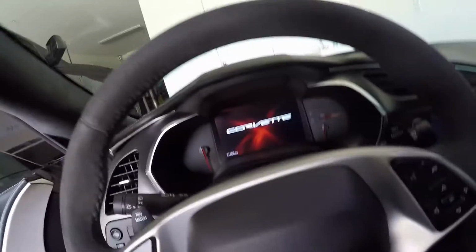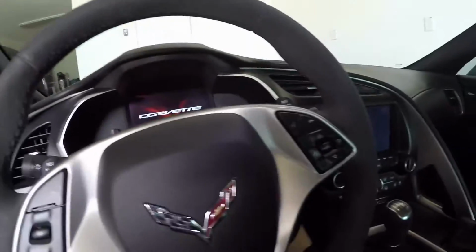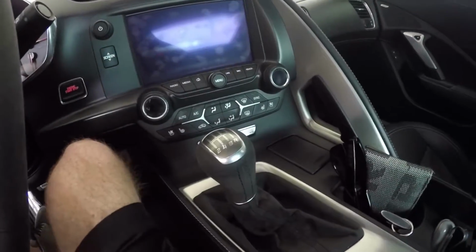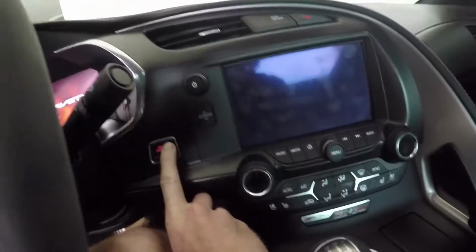So let's go ahead and do a cold start up. Let's get this thing going. Head over to the shop. All right. In the car. It is a 7-speed manual, which is pretty crazy to think. All right. Let's hit the start.